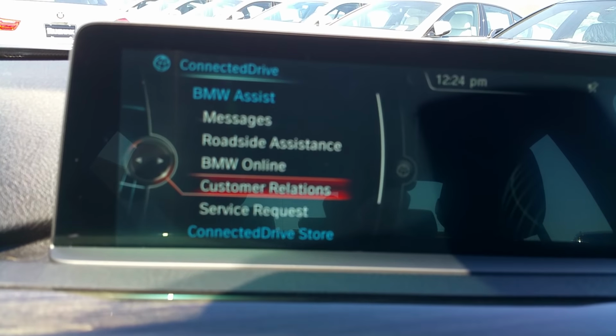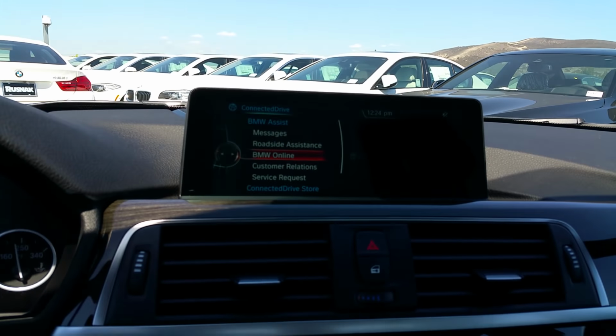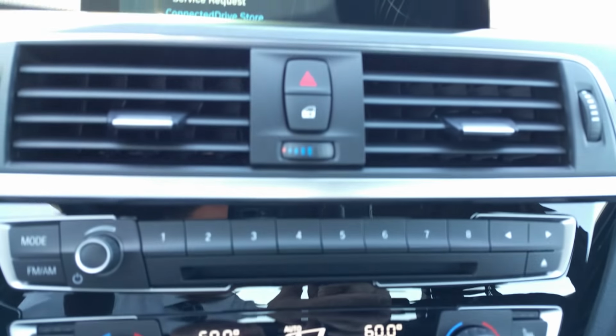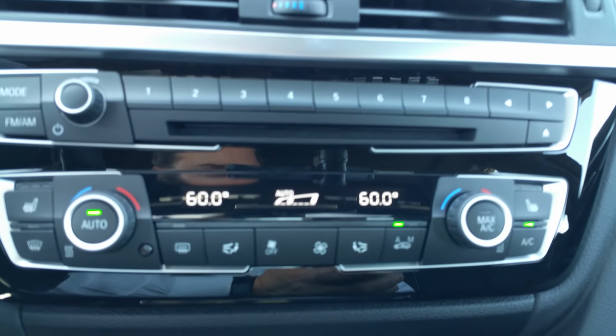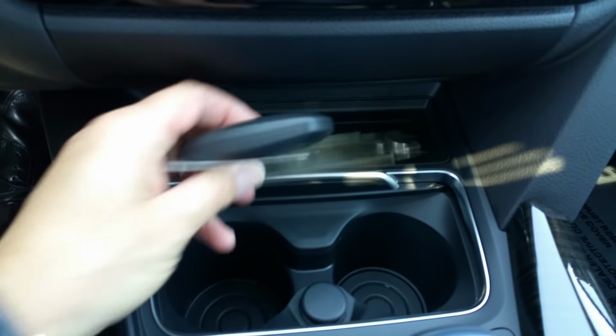Let's see, where are we? BMW Online. So online services like Yelp, live news, gas prices, and we'll have more and more apps coming out to be able to go through there and go through with the car instead of using your phone or your data through your phone. Let's go ahead and open this back up. We'll put the key back in here. Cool. Let me give you some more shots on the outside.